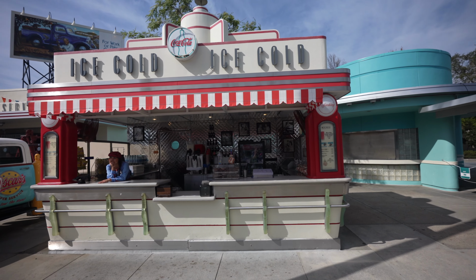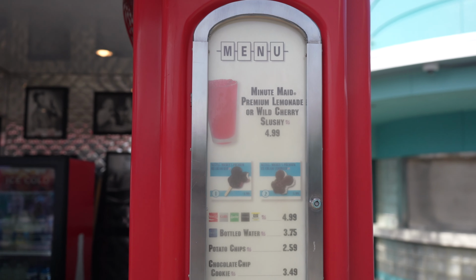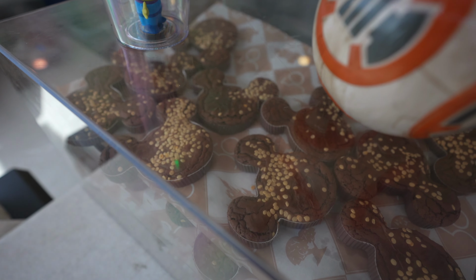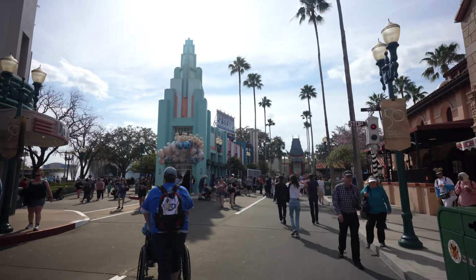So far right behind me is the entrance gate. Immediately to the right as you're going in is the first place to get a bite to eat. This is the ice cold Coke stand. In this stand they have Minute Maid Premium Lemonade or Wild Cherry Slushies, Mickey Premium Ice Cream Bars, cookies, chips, water, and soda. So we're gonna head straight down Hollywood Boulevard.